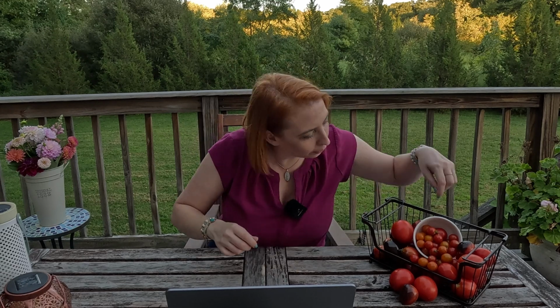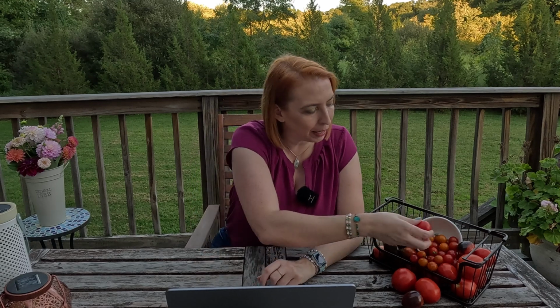It is sold as an indeterminate variety, not as a cherry one, but the size, do I have one here? Oh yeah, wait. The size is an interesting one. It's bigger, obviously, than a cherry, but smaller than your plum and paste tomatoes. And it is so vigorous in producing.